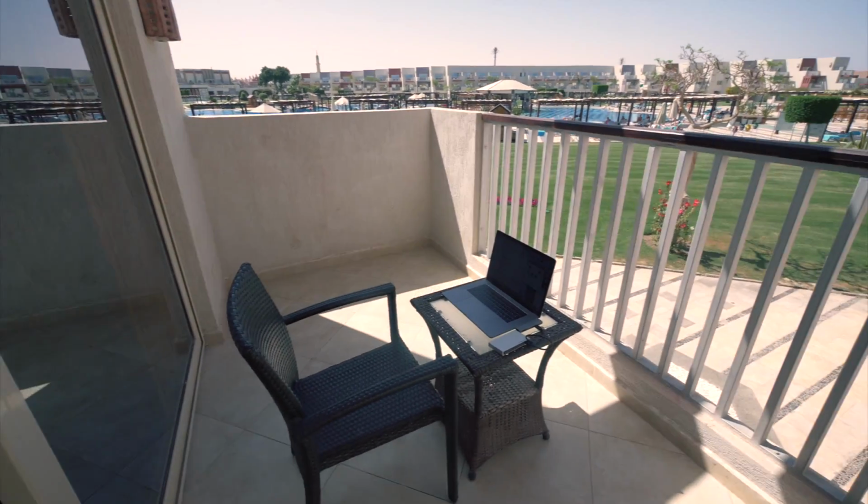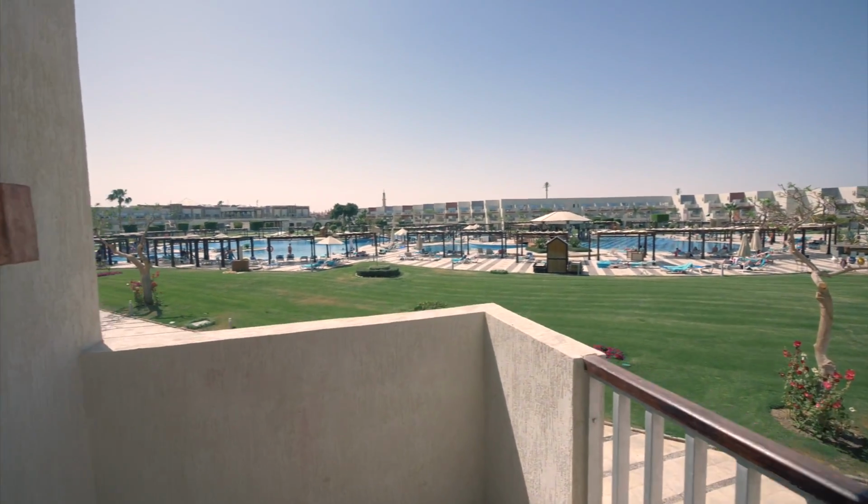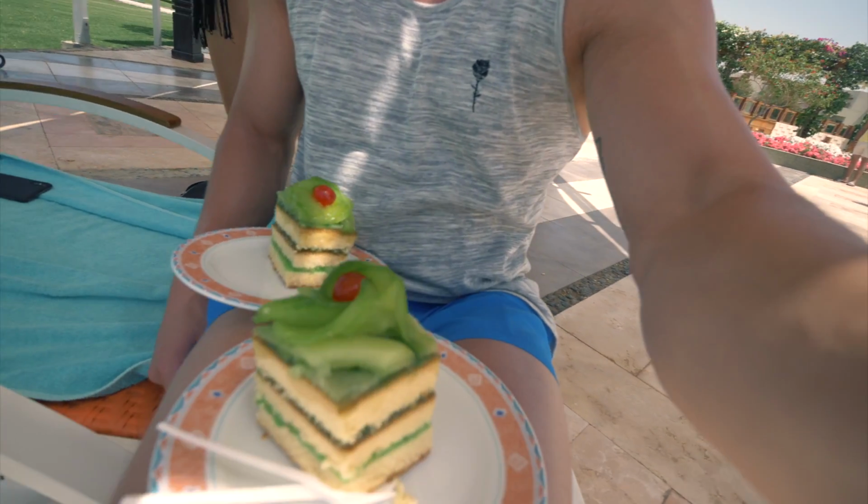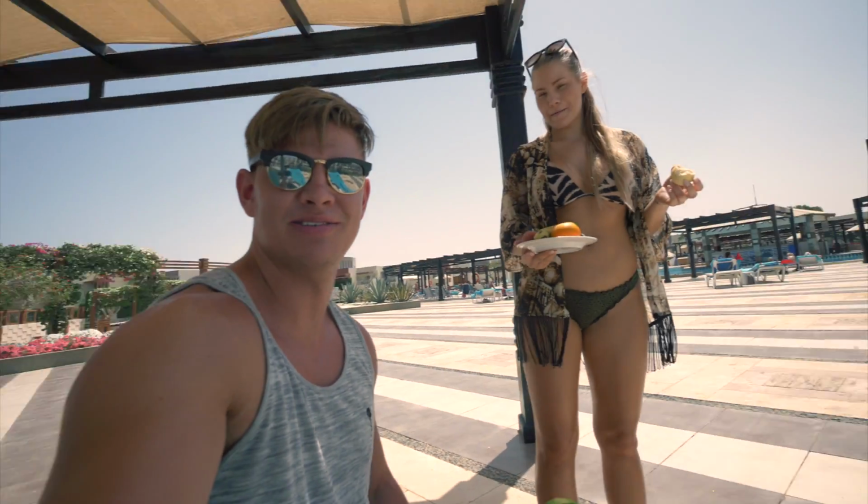Definitely not complaining about my workstation here with this damn view. So we're just having some midday snacks here. Veronica's rolling with the fruit, and I am, yeah. Just kidding, guys. We're gonna share all this food.